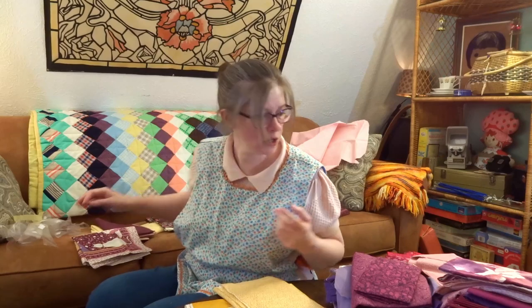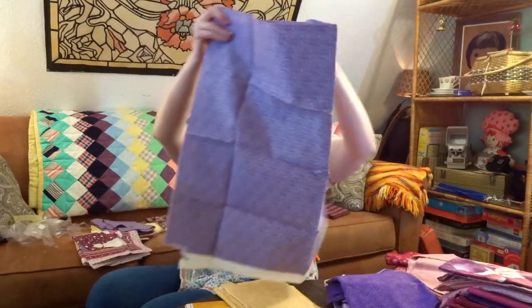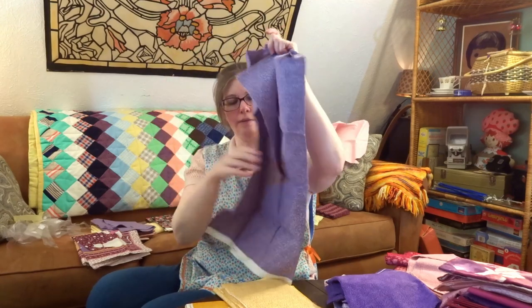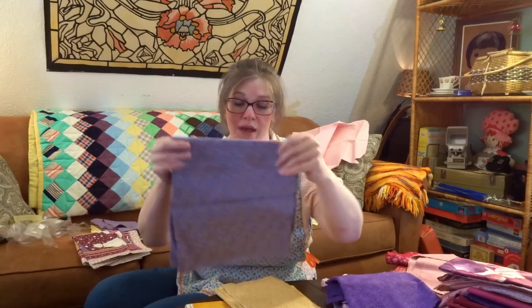We're gonna put this in the pile of larger pieces, so I just don't have anywhere to put them. So we got larger pieces. This is another selvage to selvage, uncut, like yard and a half probably. So what I can do is if I do end up with a purple quilt of some kind, this could be part of the backing. I could do a pieced back with like this one.